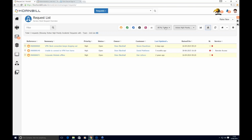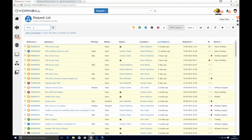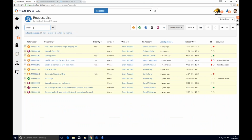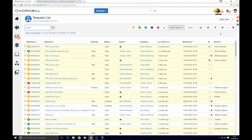Okay. But as well as having the ability to create those views, you've also got quick access to data. Using the quick filter on the left-hand side here, if I wanted to look for everything that was VPN related, I can simply type that in. If I wanted to look for everything that Brian in my team was currently looking after, I can use the same filter. And if I'm on the phone to Anna, the customer, what tickets has she currently got that are active that sit within my team and the views that I'm entitled to see? So it's quick access to that information. But that then brings us on to actually logging tickets in the first place.